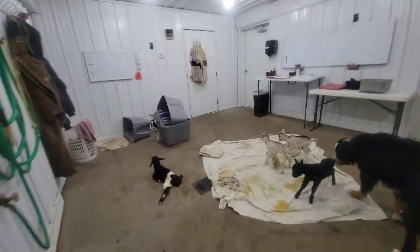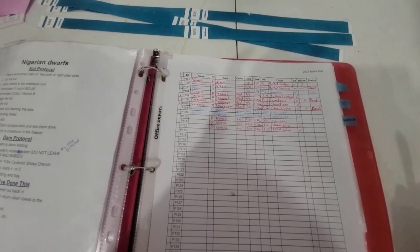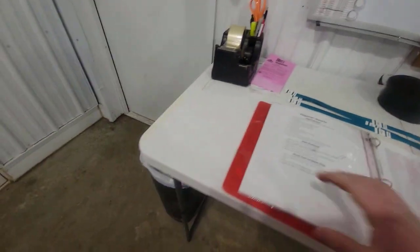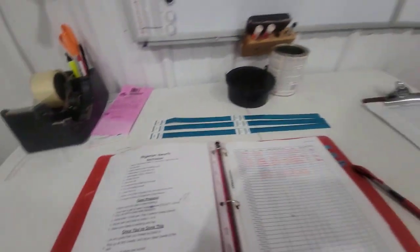Alright, meanwhile in here, Ashton has disappeared. Alright, so here's our kidding thing so far. They've got their collars prepared for once we come up with names. Names, names, names.